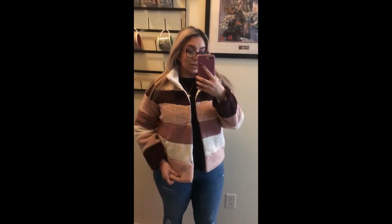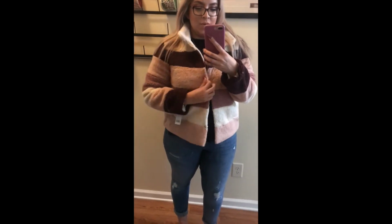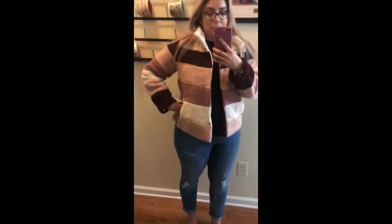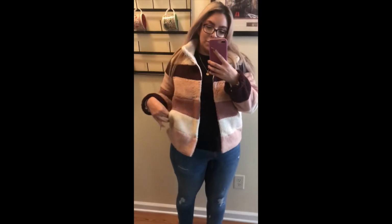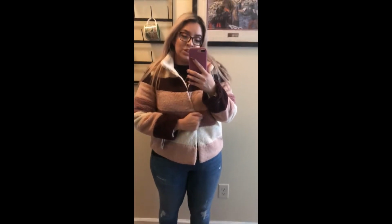I think it's really cute, looking at it, but on me, I don't really know if I like it. It makes me look really wide, and I can't even really button it up. If my waist was a little bit smaller, it'd probably fit better. I just felt a little too constricted in it, but it's really cute. I really do like it.